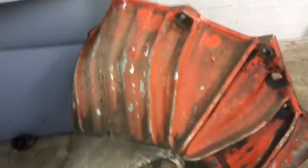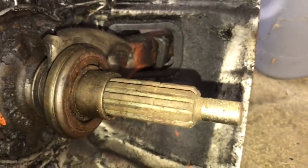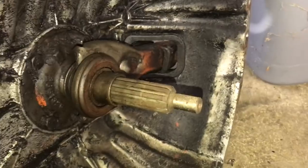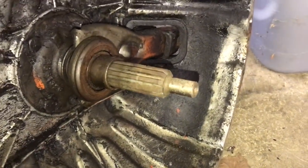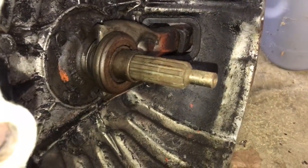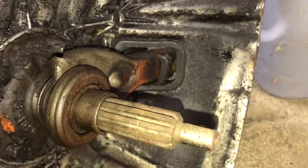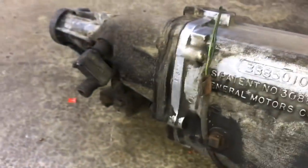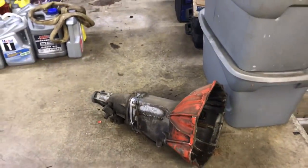And one determining factor on an M21 transmission, if you look at the front spline, it should only have one groove. And it does, where an M20 would have two. So always remember, all 10 splines had 27 output. All 26 spline had 32 output. And the M21 in 66 had one groove instead of two.